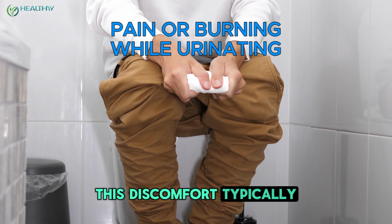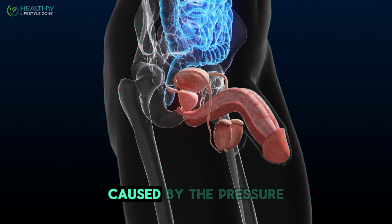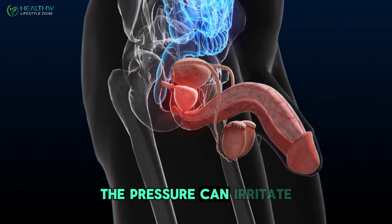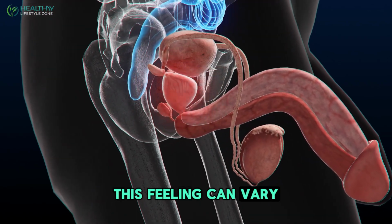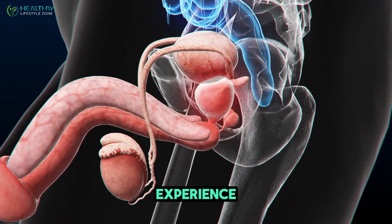This discomfort typically arises from the irritation and inflammation of the urinary tract caused by the pressure exerted by the enlarged prostate gland. The pressure can irritate the lining of the urethra, leading to that unpleasant burning sensation. This feeling can vary in intensity, from a mild discomfort to a significantly painful experience.